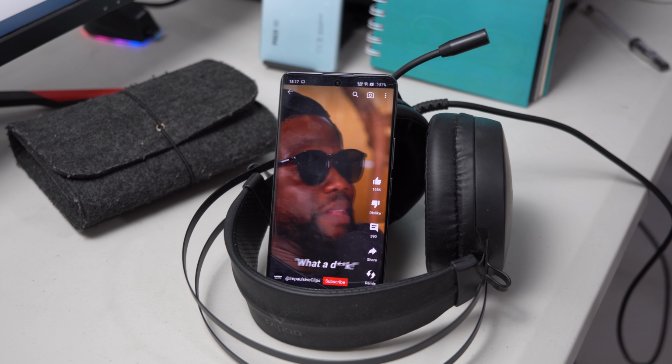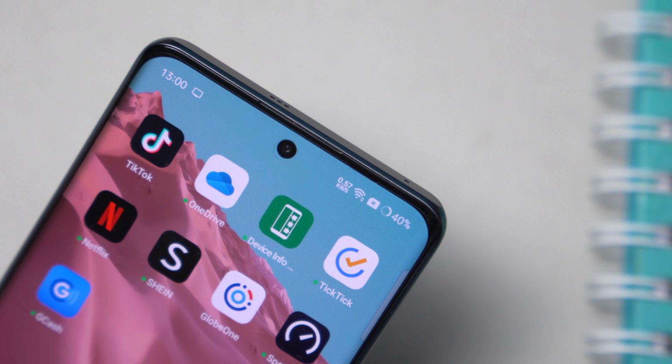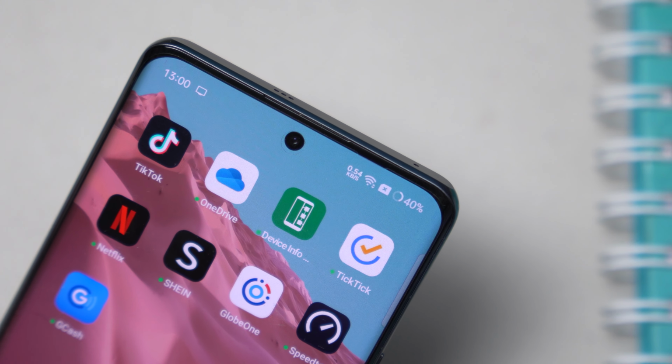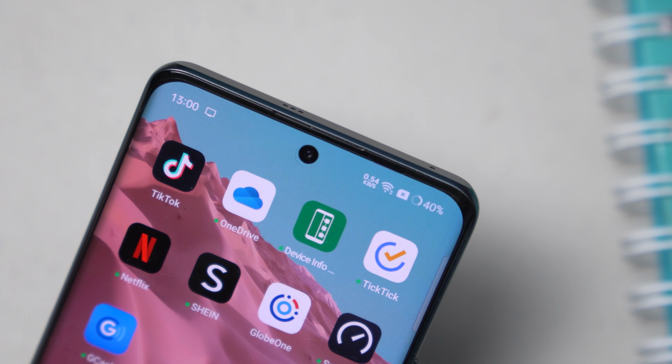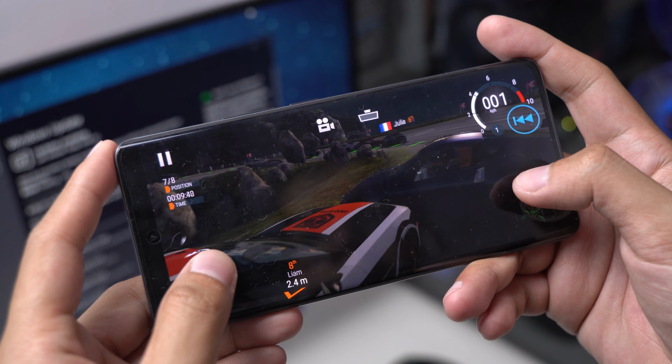As for the stereo speakers, I feel like the quality has started to sound stale. For a stereo speaker setup, it has disappointed me in terms of loudness and quality. It has become difficult for me to hear what the video is saying unless I'm in a really quiet room or environment.